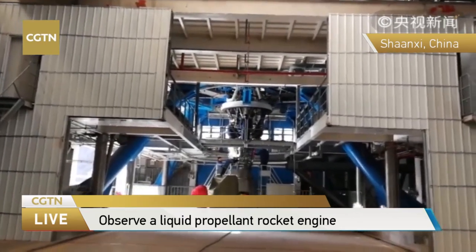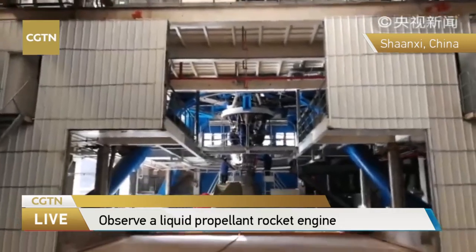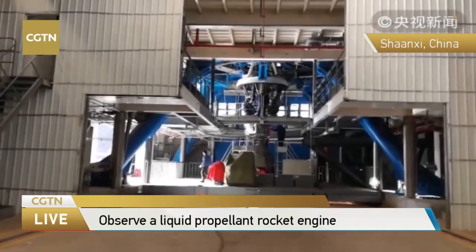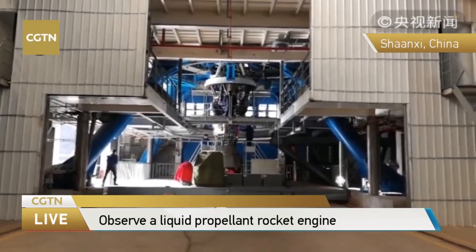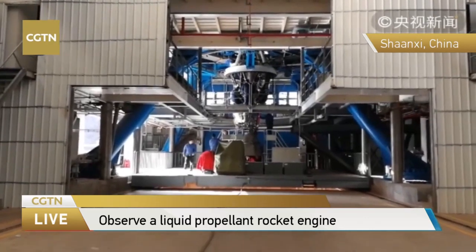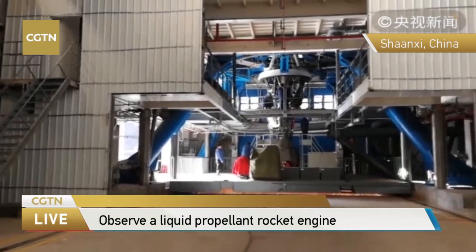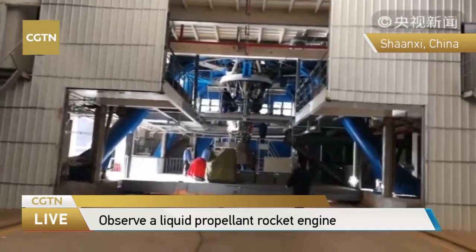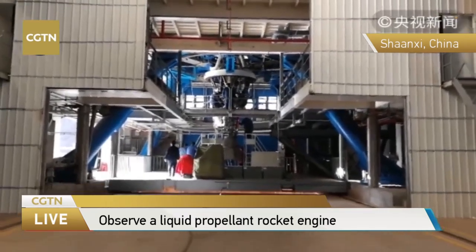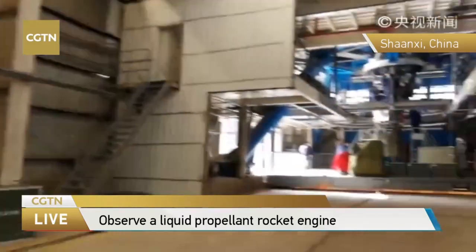So is it fair to say that the thrust of the engine will be tested through the upper level platform, right? That is correct. How many sensors were there to be able to test the exact number of the thrust? Altogether, there were more than 200 sensors testing temperature, flow, pressure, and speed. All of the parameters will be transferred to the control room screen that you just saw. Thank you, Mr. Shen.